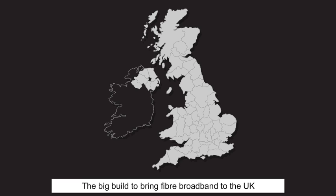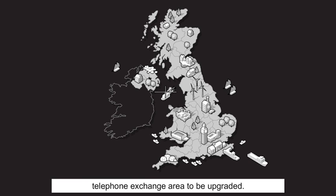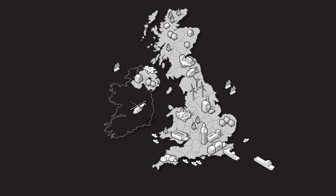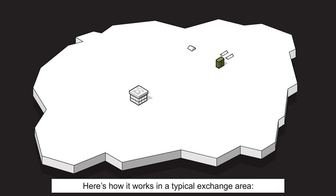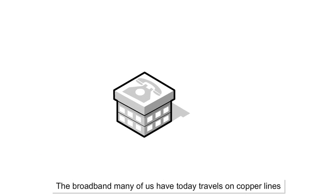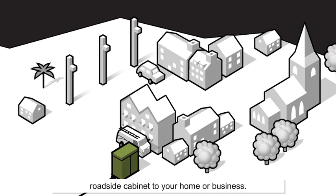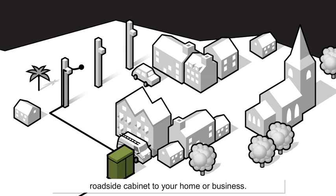The big build to bring fibre broadband to the UK is complex, and it takes some time for a town or telephone exchange area to be upgraded. Here's how it works in a typical exchange area. The broadband many of us have today travels on copper lines from the telephone exchange, usually via a green roadside cabinet, to your home or business.